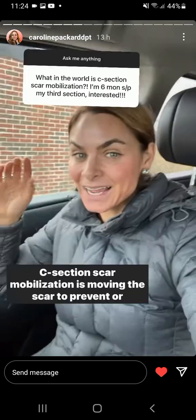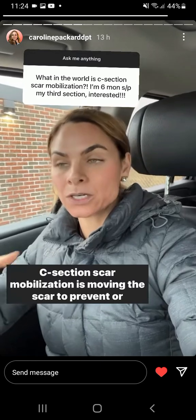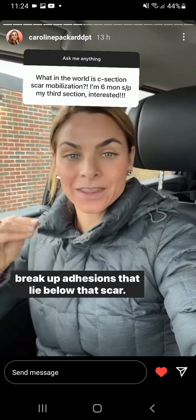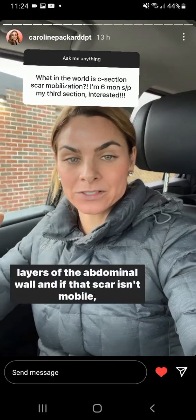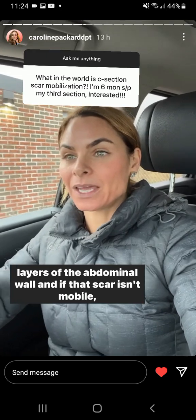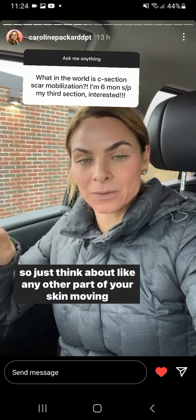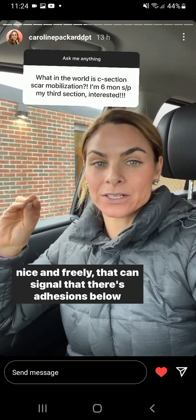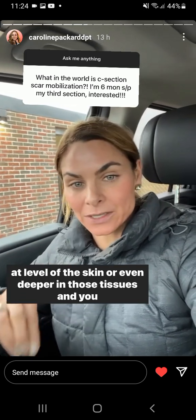C-section scar mobilization is moving the scar to prevent or break up adhesions that lie below that scar. Now, when they do a C-section, they cut through so many layers of the abdominal wall. And if that scar isn't mobile, so just think about any other part of your skin moving nice and freely, that can signal that there's adhesions below the level of the skin or even deeper in those tissues.